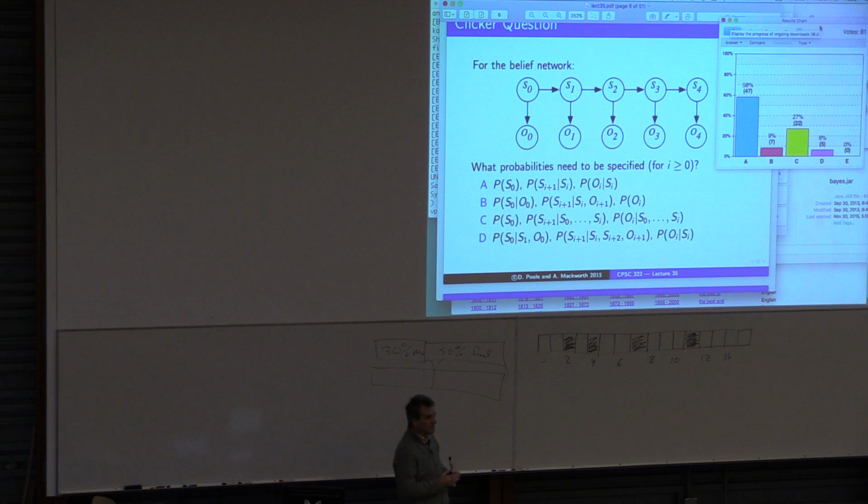A is the right answer. We need every variable given its parents. It's the same definition we've seen all the time. Every variable given its parents. That's what we need in all of these things. What's interesting about C is that we don't need this. We don't need the observations given the previous states. We only need the observations given the current state. The previous states are independent of the observation. If you know the current state, that's the only thing you need to work out the observation. The observations here only depend on the current state. They don't depend on your history of states. So A is the right answer.